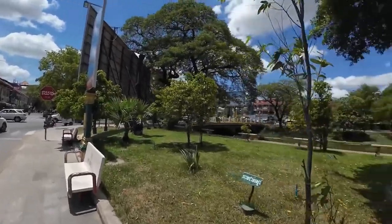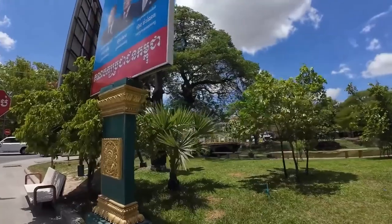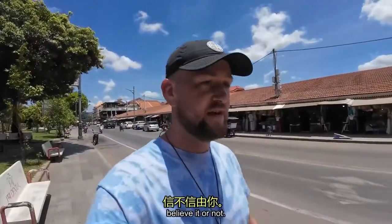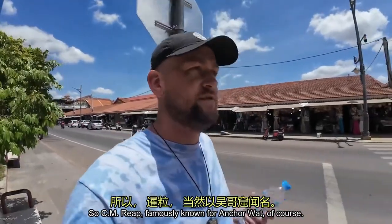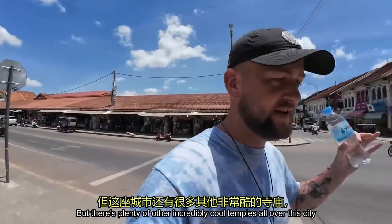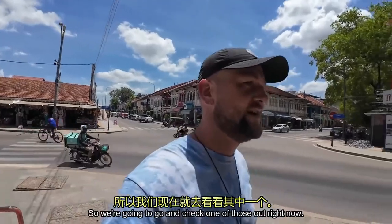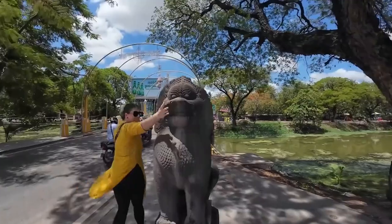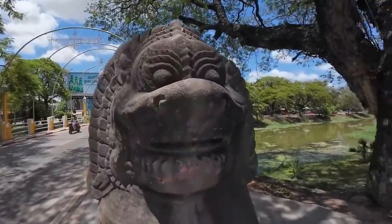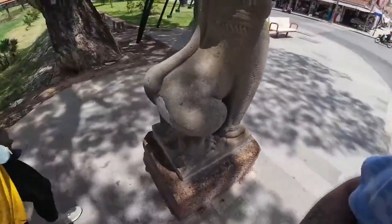100%. Now we're making our way in this direction. We want to see something. It's actually another temple, believe it or not. So Siem Reap, famously known for Angkor Wat, of course. But there's plenty of other incredibly cool temples all over this city that don't get enough exposure. So we're going to go and check one of those out right now. This part is the part that you want to show. Oh yeah.